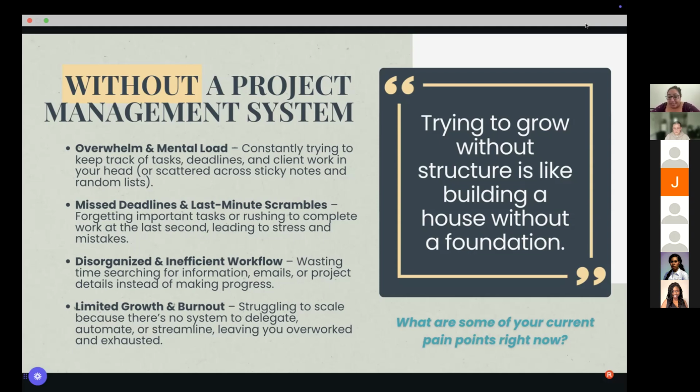You're disorganized and inefficient in your workflow, so wasting time searching for information, emails, project details, communication. You're not able, especially as a team, to see where a project is in its timeline if it's not in a project management system.